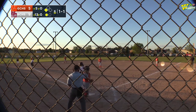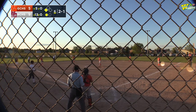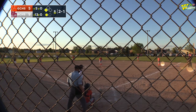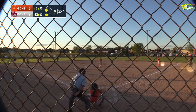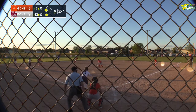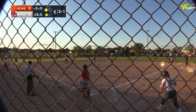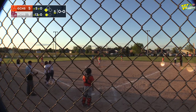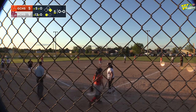Ooh. Caught her swinging on that spinner down in the dirt. Good pitch. Yeah, good pitch. So it's a 1-2 count now. Don't want to leave anybody on base here as they move into the 7th inning. As that's going to be a shot up the middle, and that's going to score Skylar Henderson. Nice little base hit there. Up the middle. Call that an RBI.